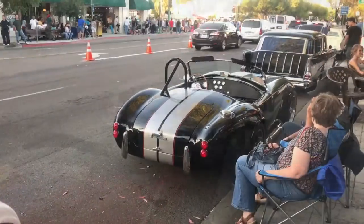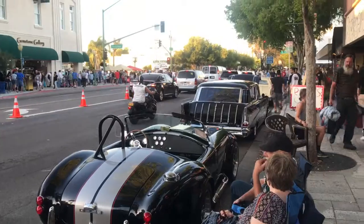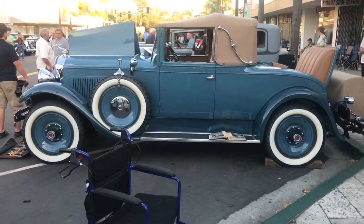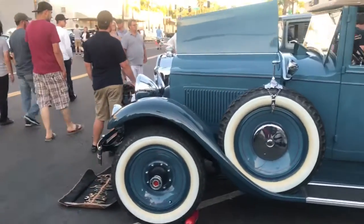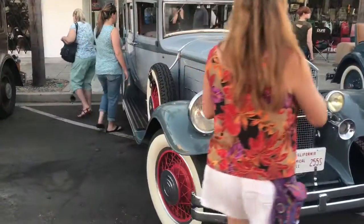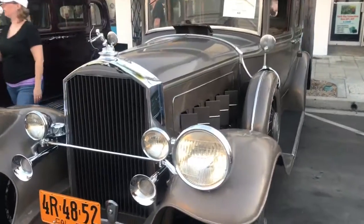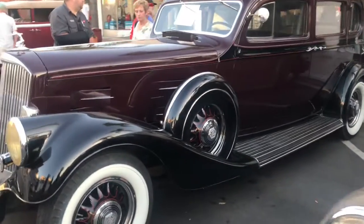So you'll typically find people parked and camped out all over the place with their cars, and people cruising up and down the streets and talking about the car. One of the cool things is you never know what you're going to run across. Like on this particular side street, it's all like pre-war 1930s Packards and Bentleys and Duesenbergs, Pierce Arrows. You just never know what you'll run across on these Friday nights.